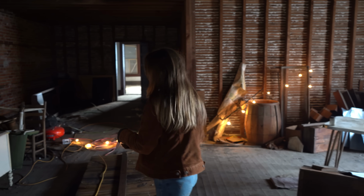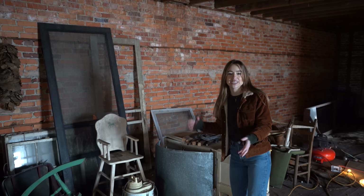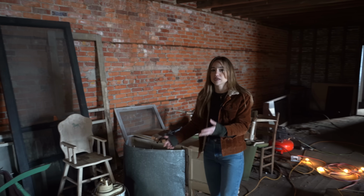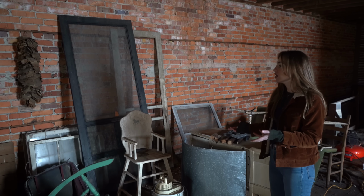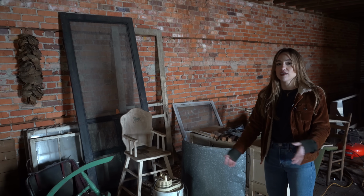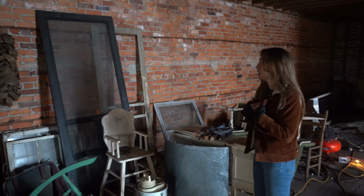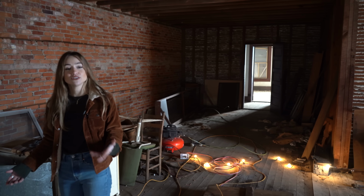So if we look at this side of the wall, I kind of want to do a kitchenette area. Obviously, I'm going to have a full-size kitchen downstairs, but it'll be nice to have something upstairs too. However, I don't have anything set in stone yet. So if you all have any ideas, please let me know, because there's so much space, so much room for me to do something really cool.